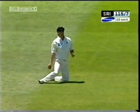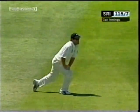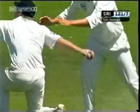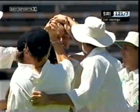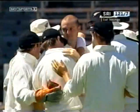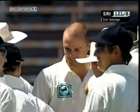Just didn't carry through to Jamie Howe. Got a good pair of hands there. Third slip. Edge. Oh, that's a great catch, and that's 100 wickets for Chris Martin. Jamie Howe very much a part of the process, but look at that. Chris Martin is delighted. It's taken a while to come today, but he will treasure it. Absolutely outstanding. Congratulations, Chris Martin.